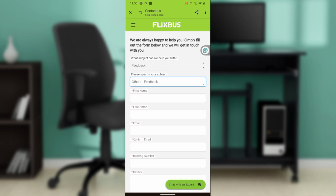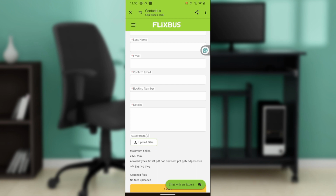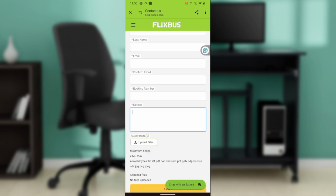From this form, enter your first name, enter your last name, your email, confirm your email, and booking number. Where you have confirm email means you should just copy and paste whatever you added to email into this confirm email box. And in these details, just go ahead and let them know that you were charged twice. I mean, why would they even do that in the first place? It could be an error, like I said. After 24 hours, do not take a chill pill. Go ahead and let them know that you were charged twice.